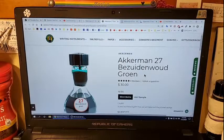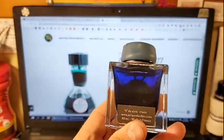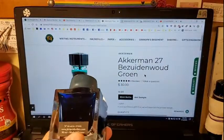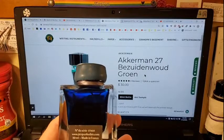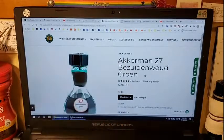That's like double what you would get for, say, a J.R. Bond ink. This here is only 50 mL, and this is $30. So you get 10 more mL than this for the same price. That's a pretty good price.